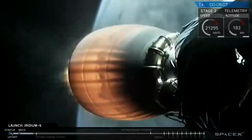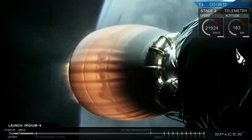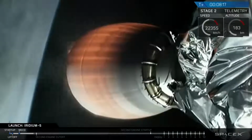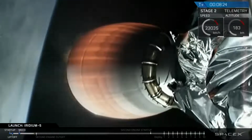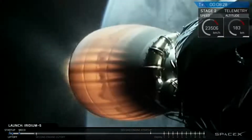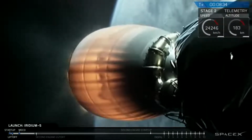Now just past T plus 8 minutes. Second stage still performing nominally. Still on track for that parking orbit. Today is also the 1-year anniversary of the first time we flew a flight-proven Falcon 9 first stage.